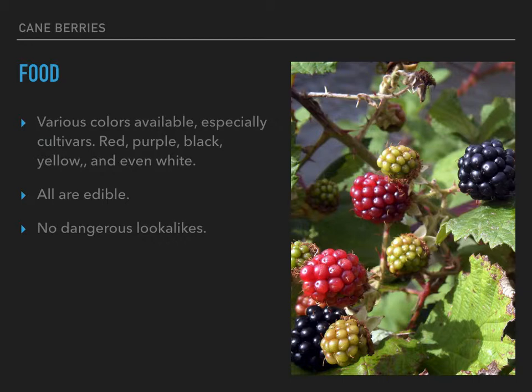But many different colors, all of which are edible, and they really don't have any dangerous lookalikes. They look a little bit like mulberries, but mulberries grow as a tree and they don't have thorns and the leaves are different. So, as long as you have found the fruit, you know you've got something. You know you've got this. Aggregate fruit, thorny vine. Nothing is really going to confuse you here.